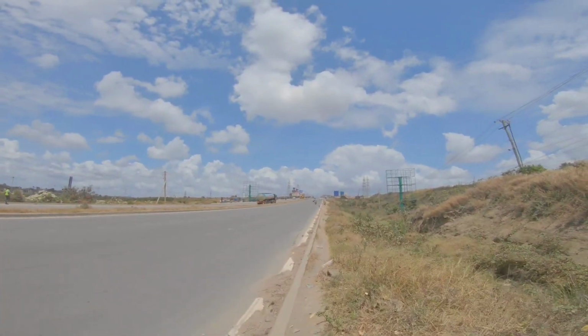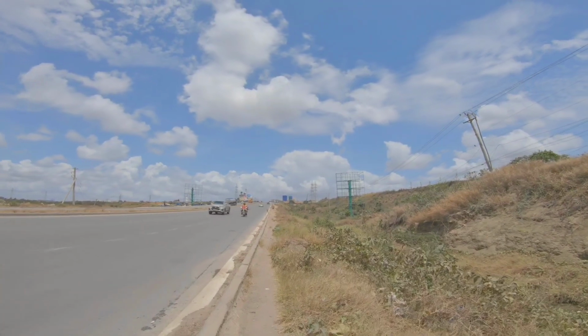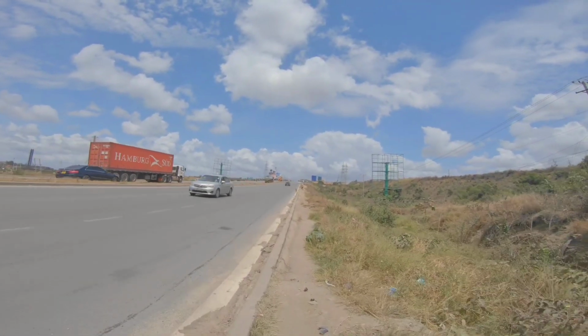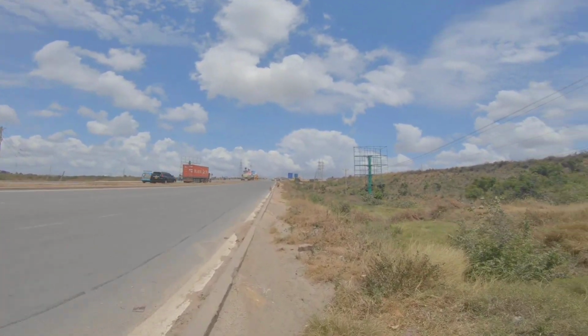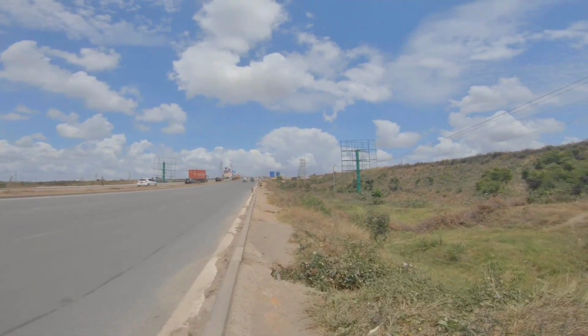So guys, we are now getting to that area of Changamwe around here, just to show you guys how the highway has been developed. Wow.